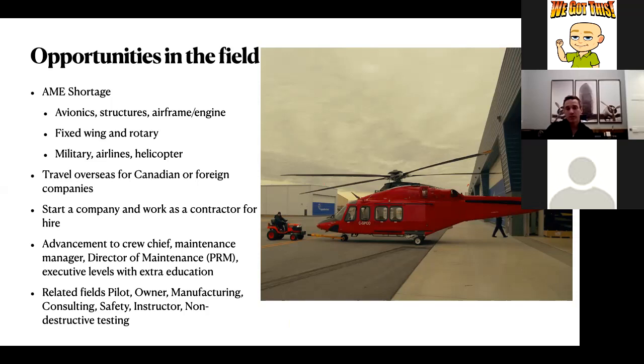Some related fields for an aircraft maintenance engineer: you could get into becoming a pilot. You could be an owner of an aircraft or a leasing company or a maintenance company. You can get into manufacturing, consulting, safety, become an instructor at a school, and also non-destructive testing.